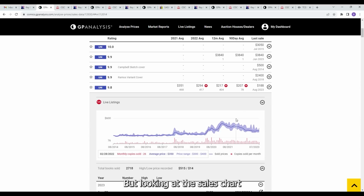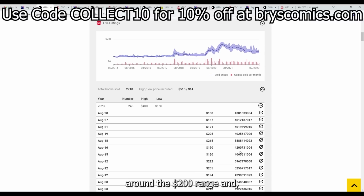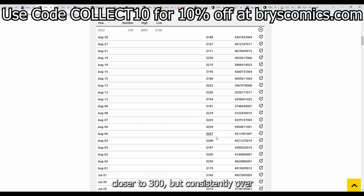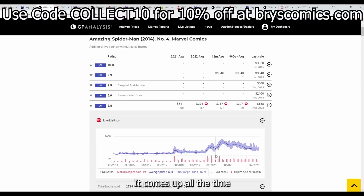But looking at the sales chart for this here, you can see that it's pretty much leveled off around the $200 range. Some outliers closer to $300, but consistently over $200 and also consistently under. As you can see, I mean, there are good deals to be had. I think this 167 was probably one of the lowest in a long time. So set a search, auction search for this book. It comes up all the time because of how many copies there are.